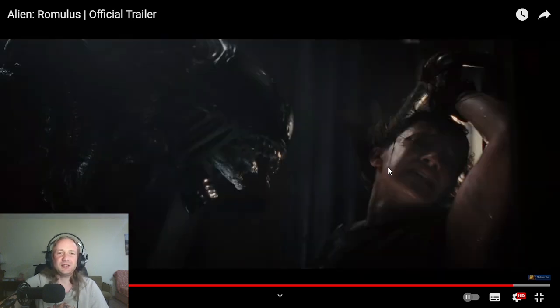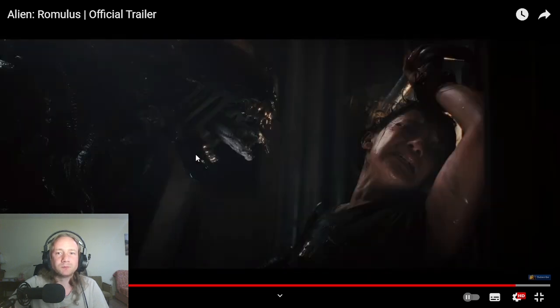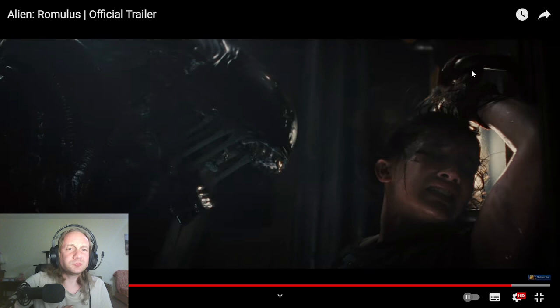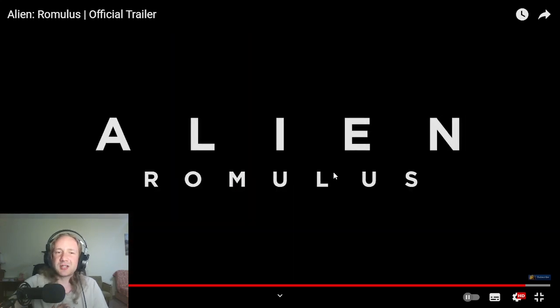Kind of dark. Lightning. Perfect. Oh, the design. I'm trying to see if it is a queen. No, that, it doesn't feel like a queen. It's smaller. Yeah. What the hell is that? Is it on the floor or something? Oh! It's a ladder! Okay, that's a ladder. What the hell is going on with this scene? I don't know. But we will see in the movie.